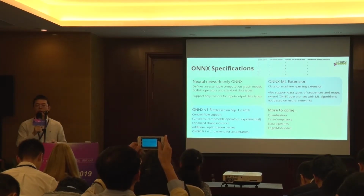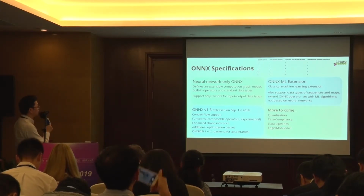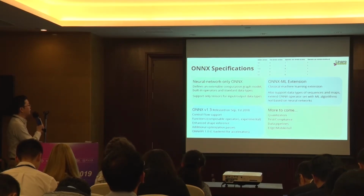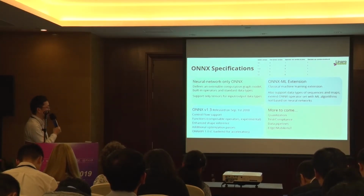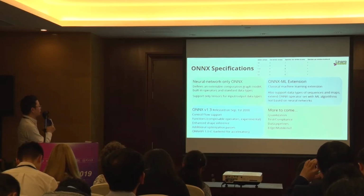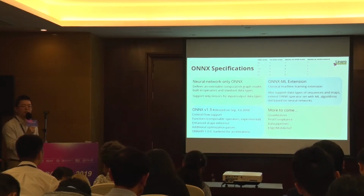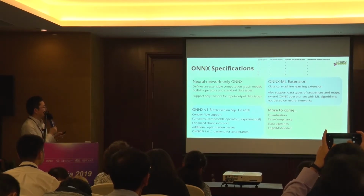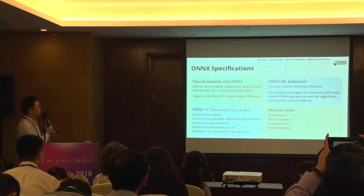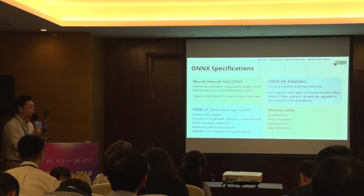So the ONNX intermediate representation spec mainly has two parts. One part is neural network only, and the other is a machine learning extension. So the neural network only ONNX defines an extensible computation graph model, built-in operators, and standard data types, but it can only support tensors for input-output data type. And the classical machine learning extension can support data types of sequences and maps. Extend ONNX operator set with machine learning algorithms not based on neural networks.